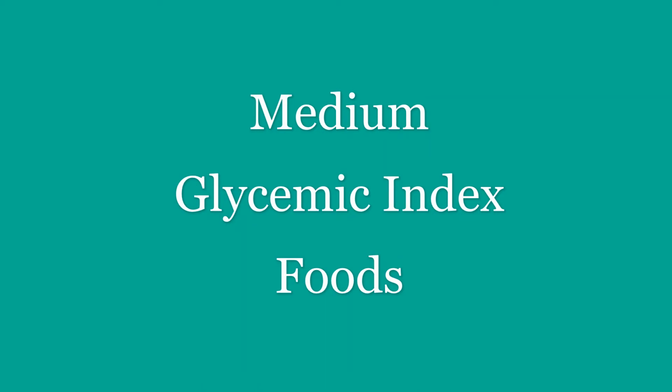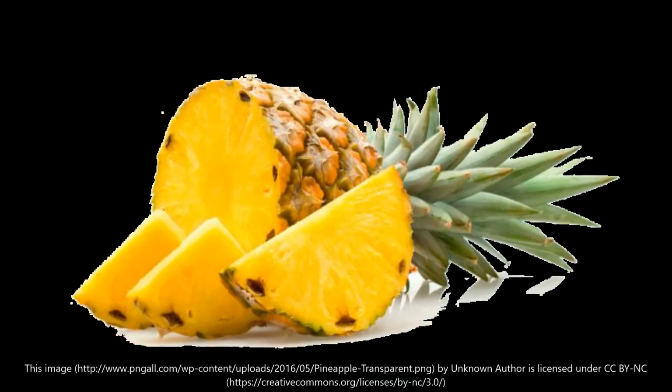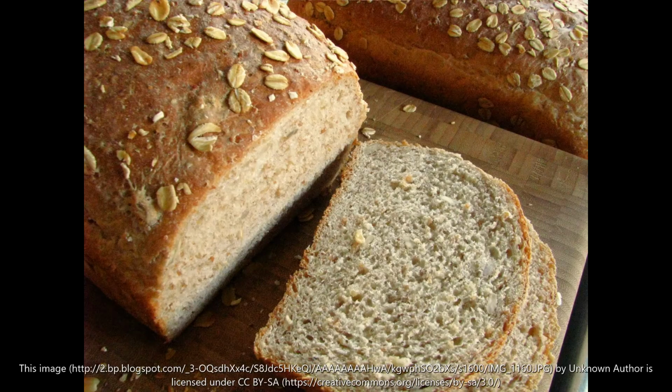Foods that are okay to have 2 to 3 times a week are medium on the glycemic index scale. Foods such as sweet corn, bananas, raw pineapple, raisins, and other dried fruits, oat breakfast cereals, and multigrain oat bran or rye bread.